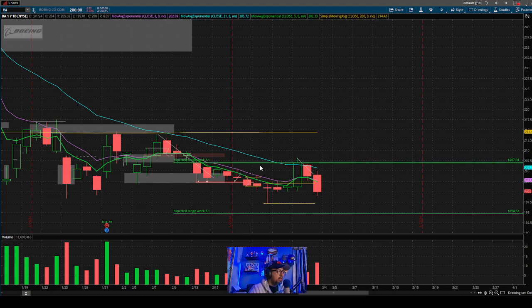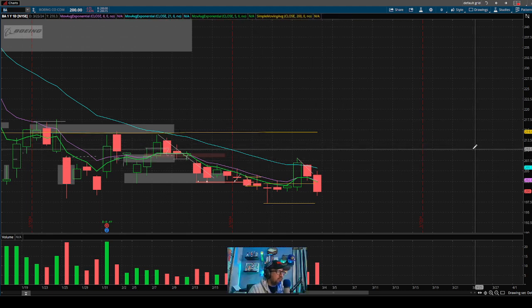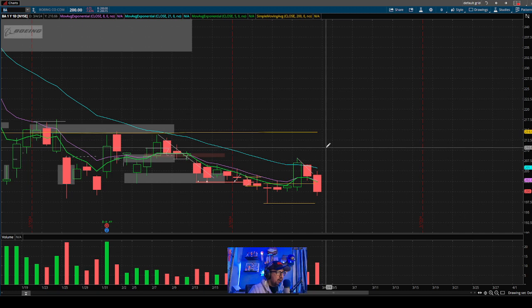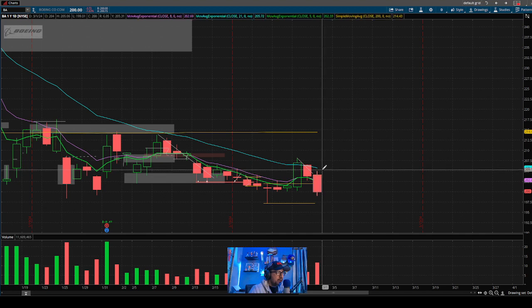Let's edit this. I'm going to remove these and start all over because I want my range here. Last week, you know how the green bars go all the way back? We want them at the beginning of the week, so 3/4. We want them here. Let's grab our drawing tool. Boom, right there, we're already at 3/4.